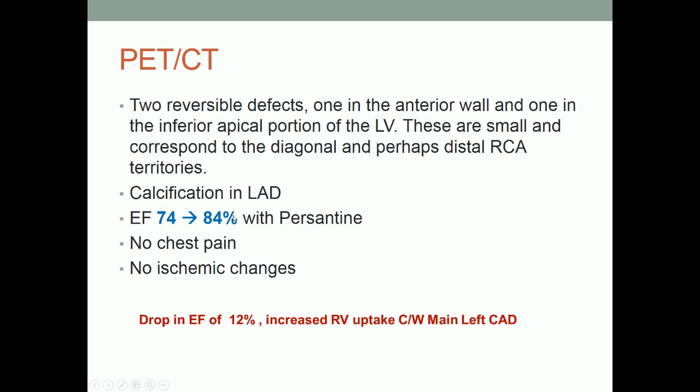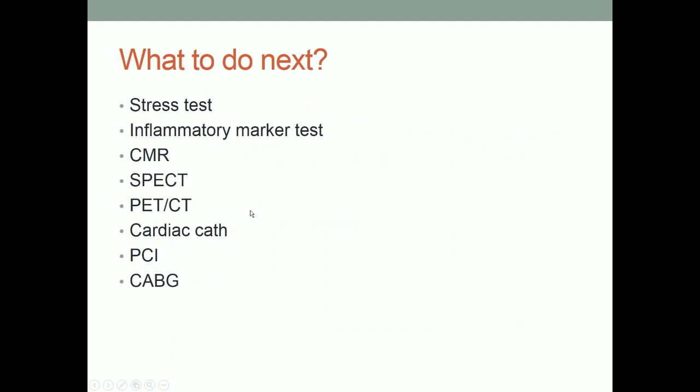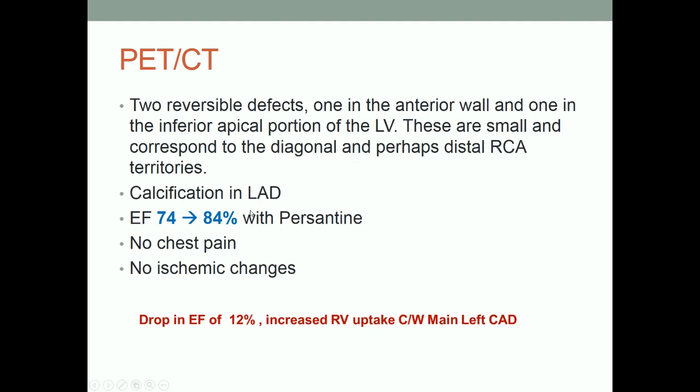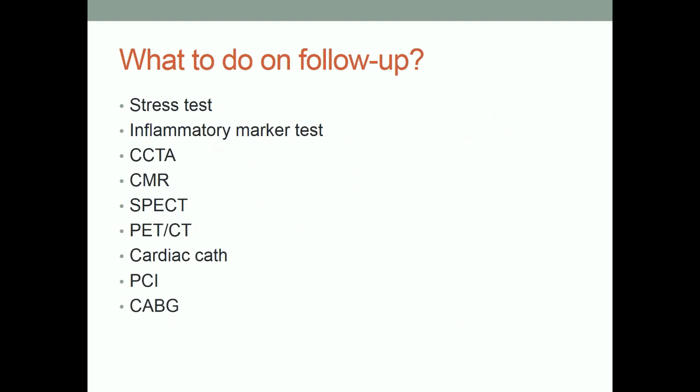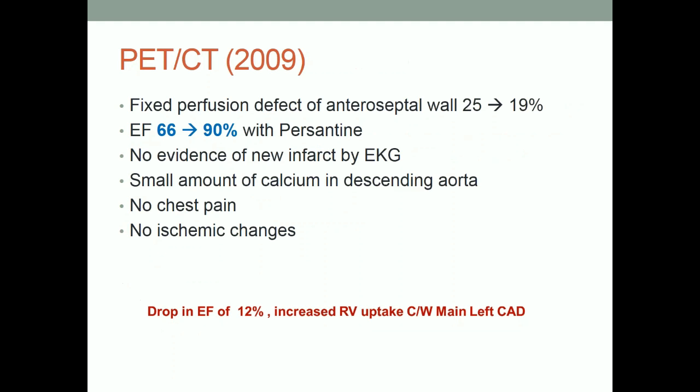10 out of 10 cardiologists would elect for this guy to go to bypass surgery, but he's not going. And so we said, we'll treat you medically, give you regular follow-up, keep an eye on this. And so we're breaking all the rules, but his brother died on the table, he's not going to do it.